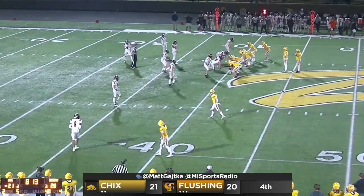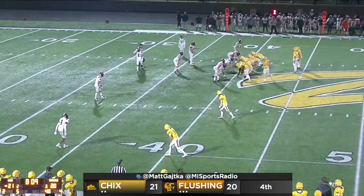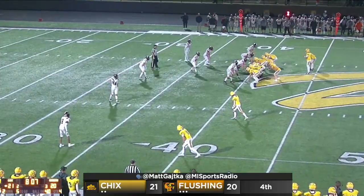And they'll be home the final weekend of September against the Wyoming Wolves, who remain a divisional conference opponent.